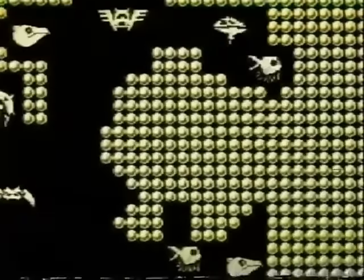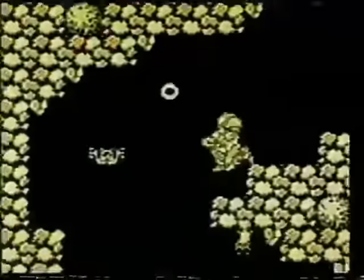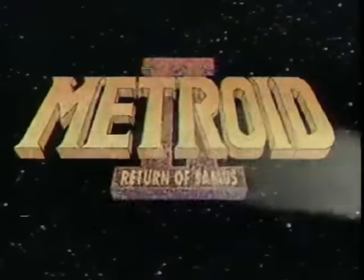Be afraid. Be very afraid. One life-sucking Metroid survived the first Metroid adventure, and it's multiplying rapidly. You must help Samus save the universe again in Metroid 2. So we're giving you more power and mightier weapons to search a bigger world. Game Boy sold separately. Destroy or be destroyed. Metroid 2, The Return of Samus, only on Game Boy. The future is in your hands.